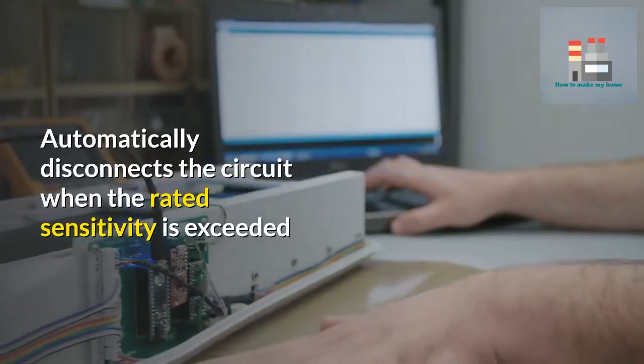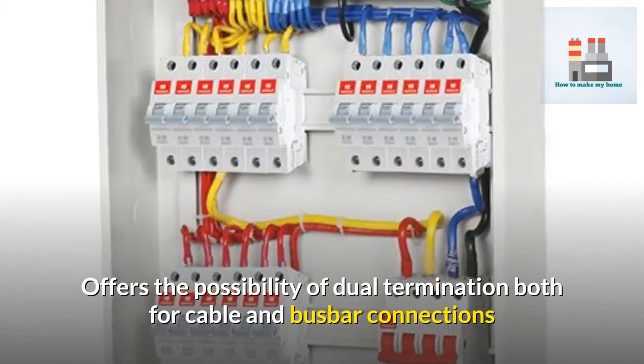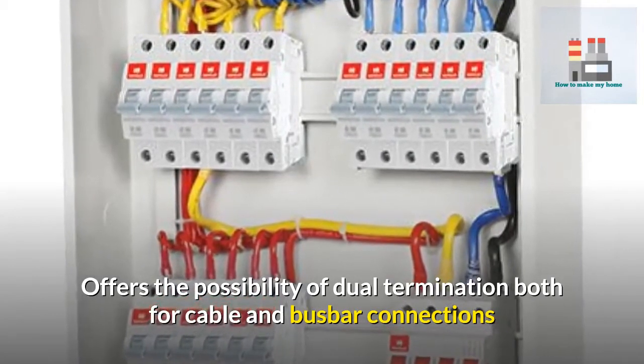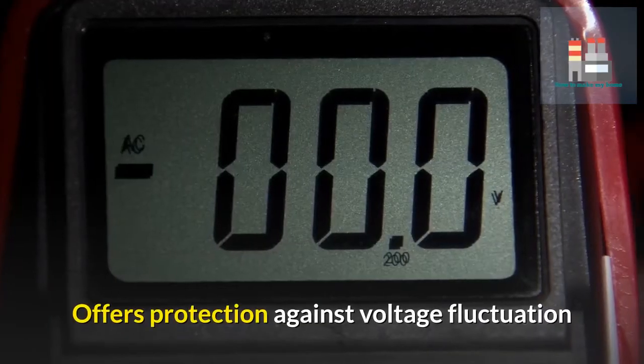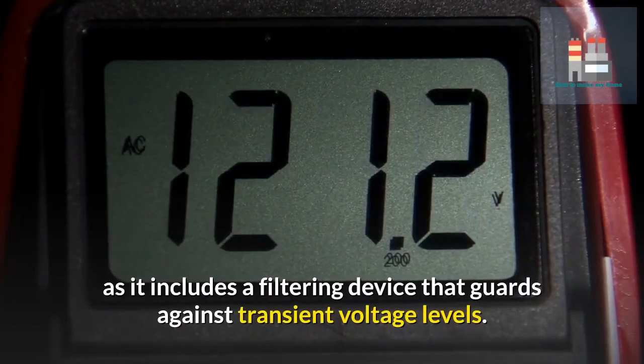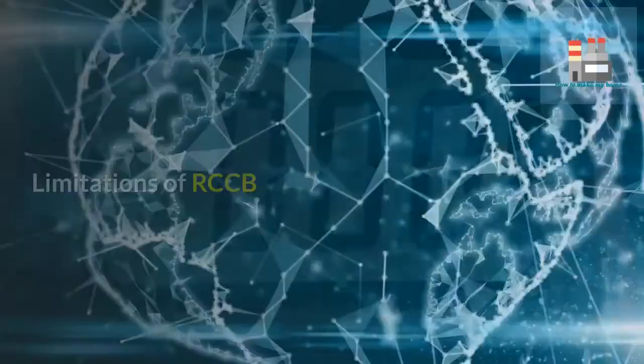Benefits of RCCB: It provides protection against earth fault as well as any leakage current. It automatically disconnects the circuit when the rated sensitivity is exceeded. It offers the possibility of dual termination both for cable and bus bar connections. It offers protection against voltage fluctuation as it includes a filtering device that guards against transient voltage levels.